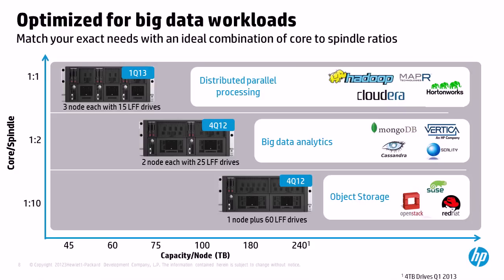When you get into the higher end, we've got 2 nodes with 25 drives each, and then 3 nodes with 15 drives each. And each one of these is tuned for a particular workload, whether it's Hadoop or open source OpenStack databases or Vertica, which is our HP product, and that's something more in the realm of what Jerome will talk about in his part of the talk.